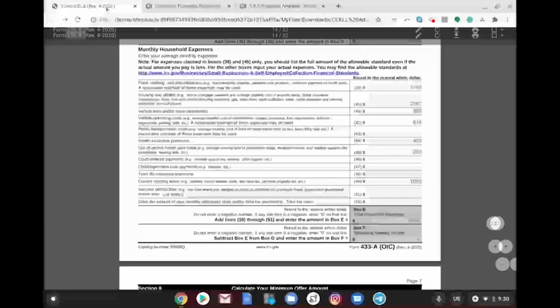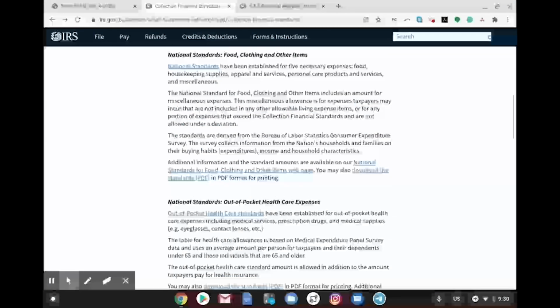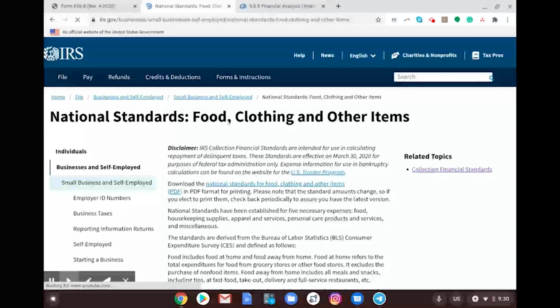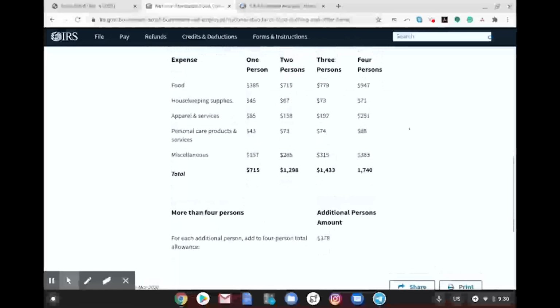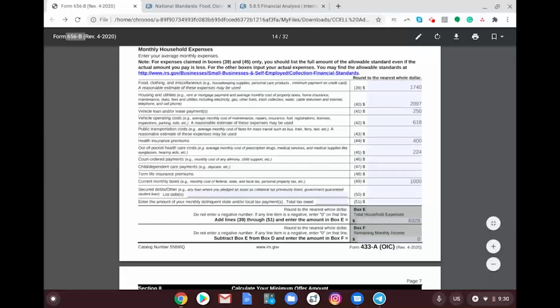You go onto that webpage, which is here, and you scroll down to national standards, food, clothing, and other items. We got 4 people, $1,740. You got more people, you keep adding $378. And that's where that $1,740 comes from.